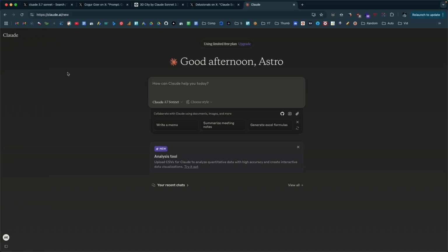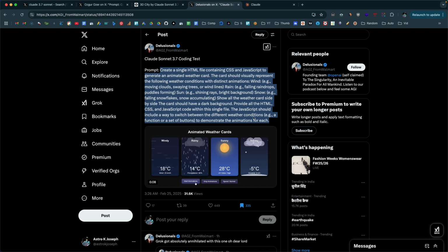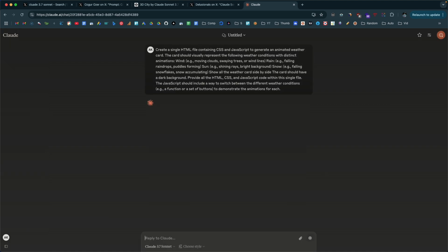to head over to claude.ai. And if you click on this drop down menu right here, you'll be able to select Claude 3.7 Sonnet, our most intelligent model yet. And by default, it will be selected. And maybe I can just go ahead and copy this prompt right here and paste it in Claude, and let's see what it generates. So I'll go ahead and paste it in and hit enter, and let's see what the AI does.